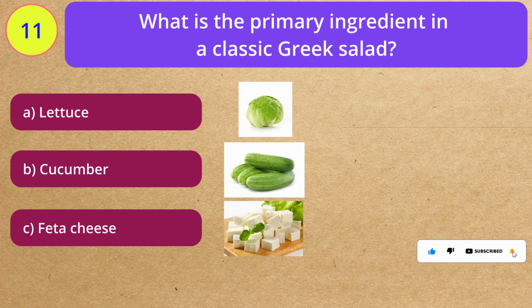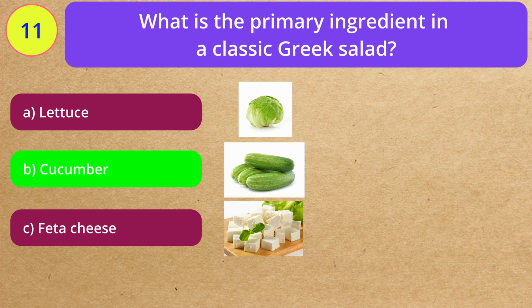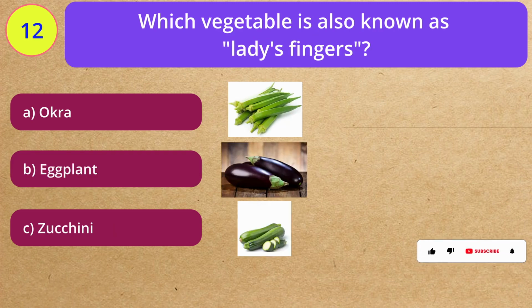A. Lettuce. B. Cucumber. C. Feta cheese. B. Cucumber. Which vegetable is also known as lady's fingers?